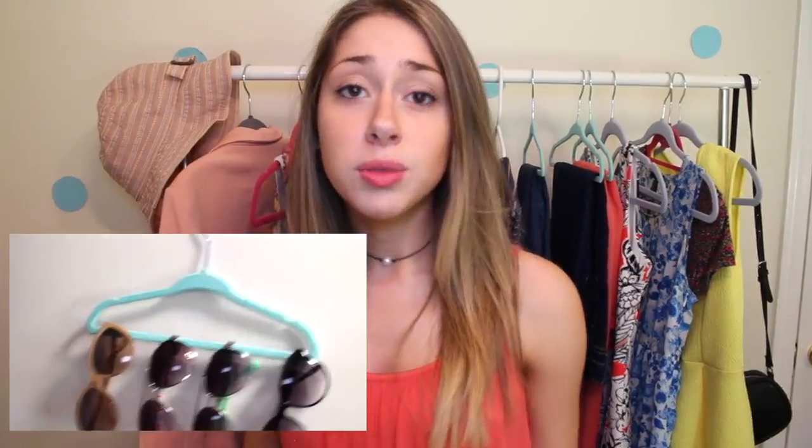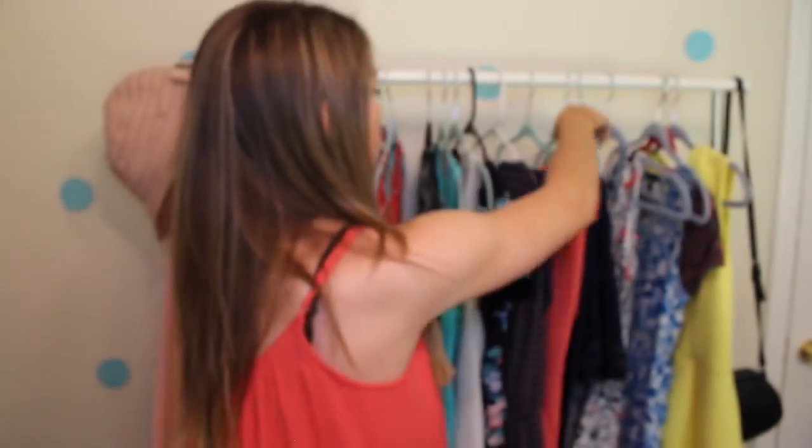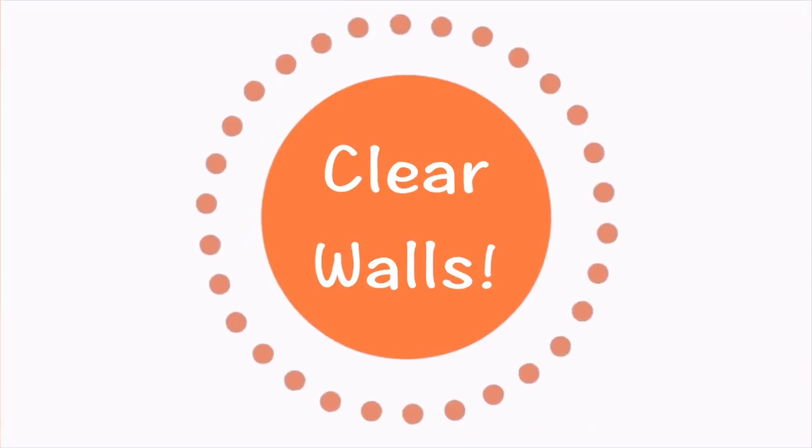So in my last organization video, I talked about using these mini hangers as a way to organize your sunglasses. But this really smart girl, My Life is Laura, commented down below and was like, you can also use them to organize your jeans. Because they are a little bit smaller and they are still the felt, they'll fit your jeans perfectly, but they won't move around. So I hung up a pair of jeans on these little mini hangers, and I also found that it works great for maxi skirts as well. So I just hang those up and put them on my rack, and they're good to go.